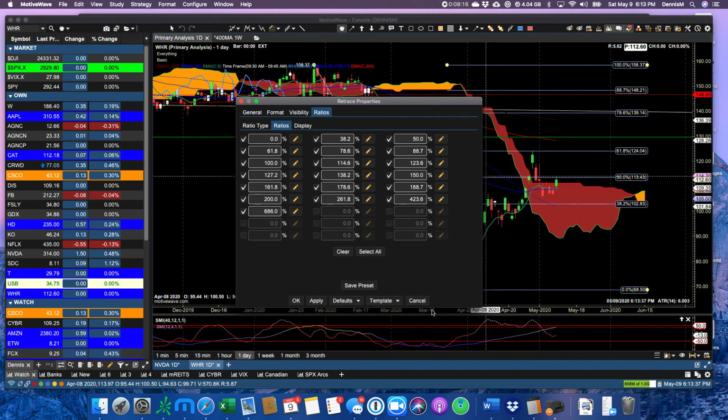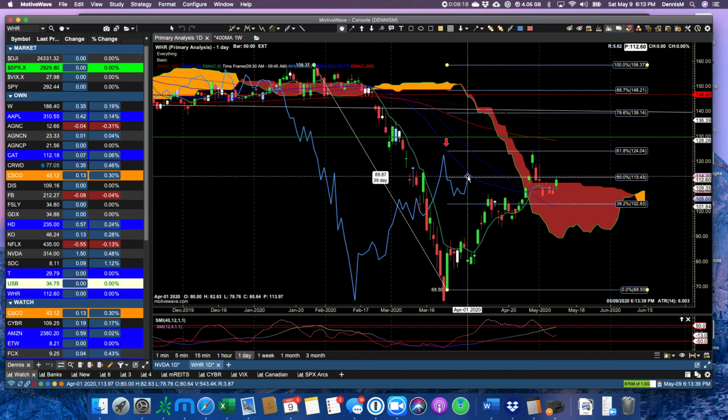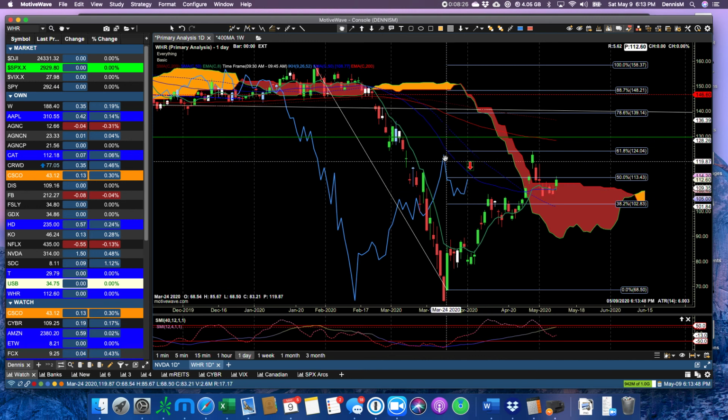No, not now either. So anyhow, I wanted to tell you that we stopped with the Chikou span right at the 50. So that's not the first time that the 50 has been resistance on the Chikou span. It's been several times on the way down.